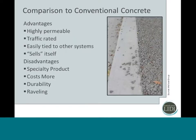Some of the advantages of pervious concrete, again, it's highly permeable, it's traffic rated, so unlike a lot of other LID features, you can use it in place of traditional impervious surfaces. It's easily tied to other systems, meaning that you can use that pervious concrete to infiltrate water and then move it to other places on your site. So you can retain water during the smaller storm events and you can convey that water to another, say, underground facility in a larger storm.